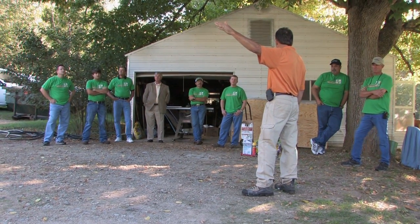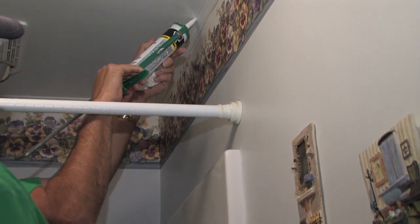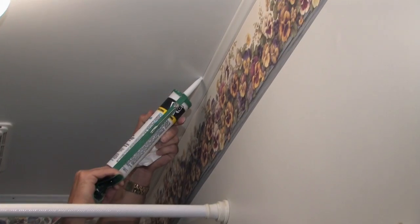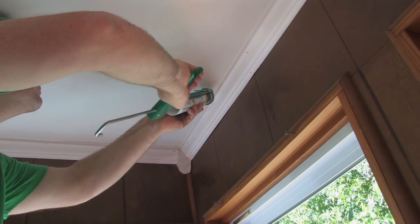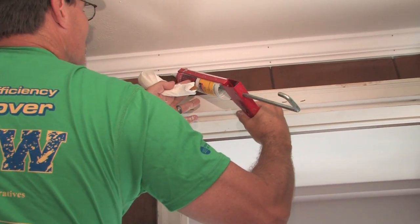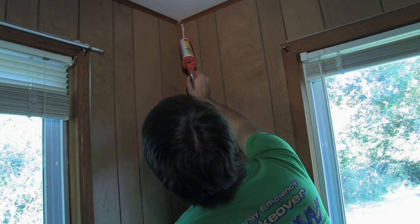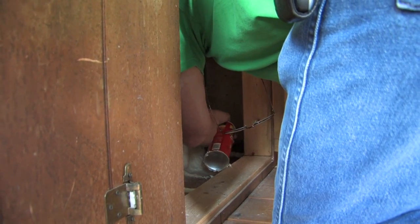And what we do is we outfit everybody with a caulking gun, and we go through the entire house and we caulk and seal every possible place that we suspect air infiltration. That includes around all the windows, all the doors, all the plumbing penetrations, and all the electrical penetrations. And from there, we do our final blower door analysis.